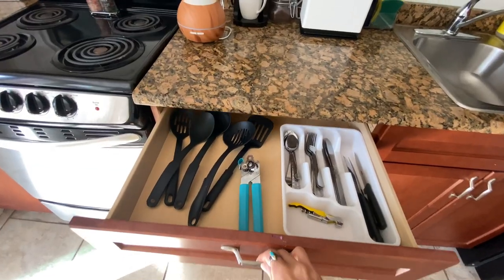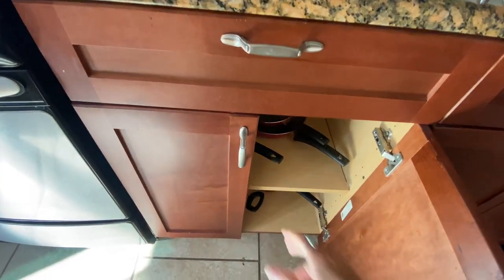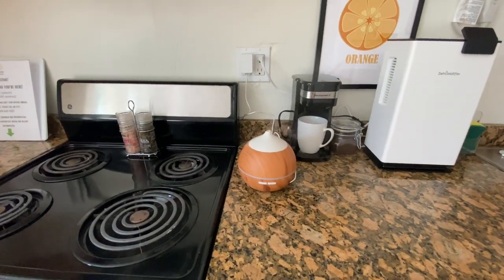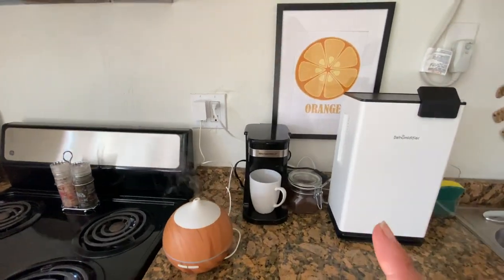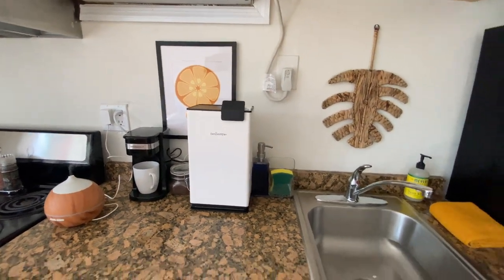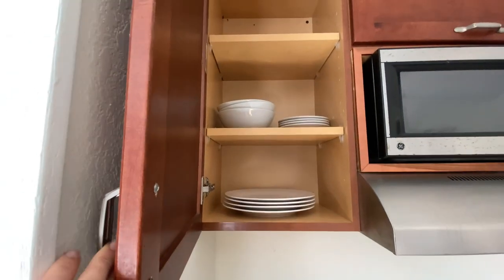Here you have your utensils and pots and pans, another essential oil burner with a coffee maker, coffee. This one has a dehumidifier in it. Over here you have your plates and bowls.